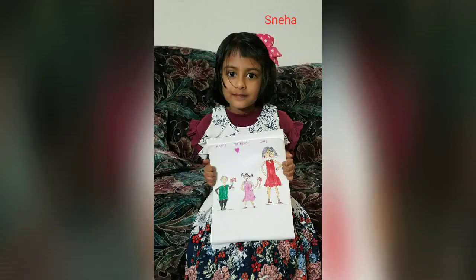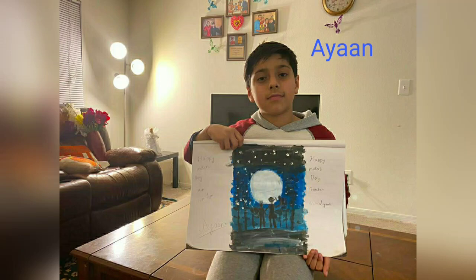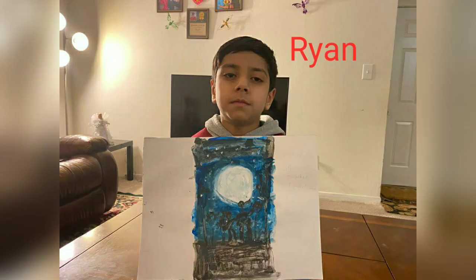And Sneha again, she has sketched the drawing part, mama, boy and girl. And this is Ayan's painting for the Mother's Day. And this is a submission from US. And this is Ryan, again the Mother's Day painting.